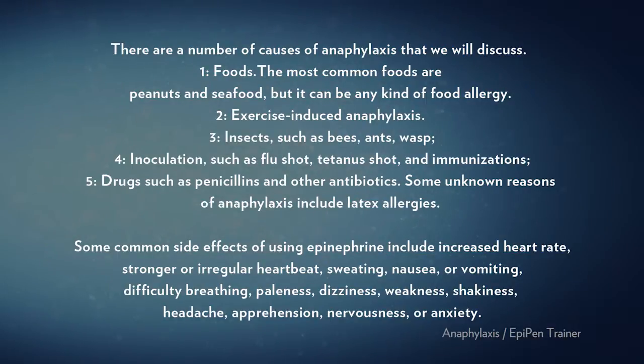There are a number of causes of anaphylaxis that we will discuss. Number 1, foods. The most common foods are peanuts and seafood, but it can be any kind of food allergy. 2, exercise-induced anaphylaxis. 3, insects such as bees, ants, wasps. 4, inoculations such as flu shot, tetanus shot, and immunizations. 5, drugs such as penicillins and other antibiotics. Some unknown reasons of anaphylaxis include latex allergies.